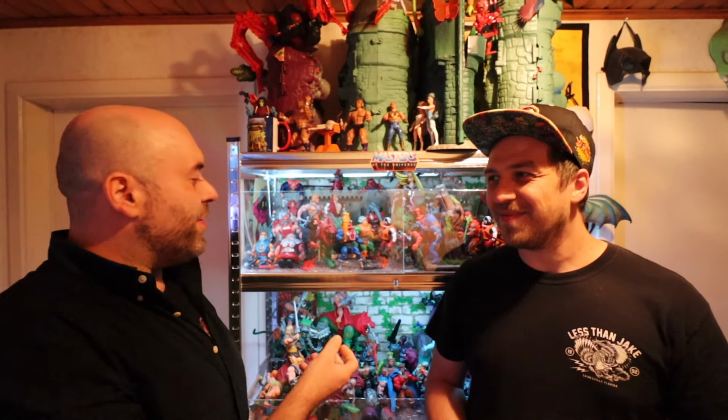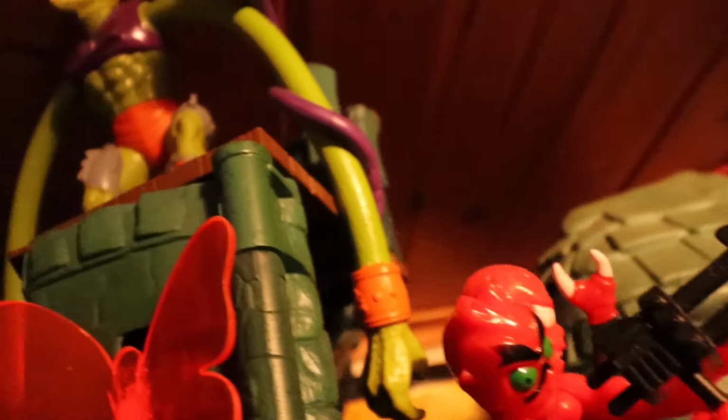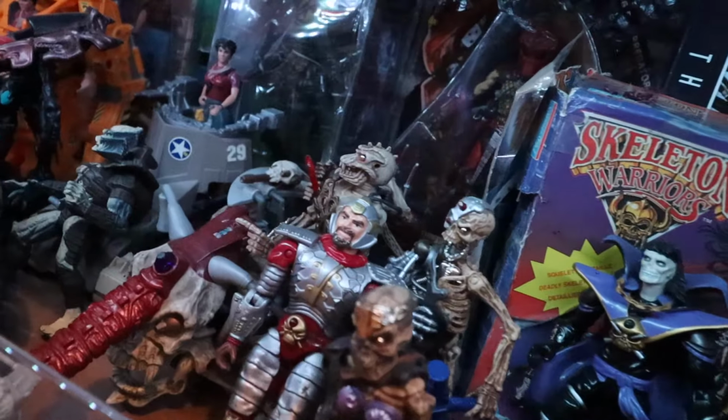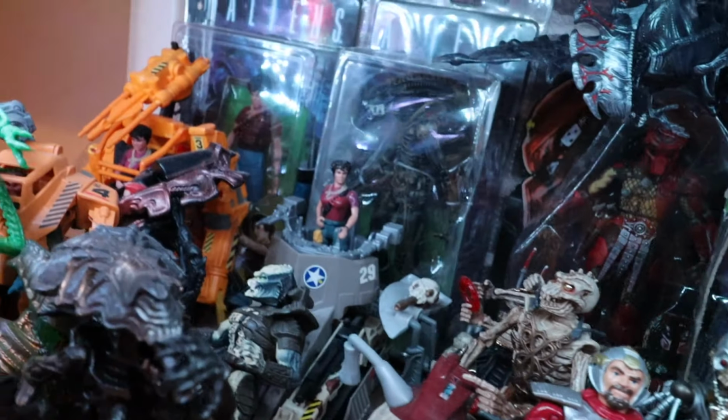I had a lot of toys when I was a kid, of course. You don't have the collecting vibe if you didn't have a lot of toys when you were a kid. Yeah, okay. So I had a lot of toys when I was a kid, and then when I grew up, it kind of fades away. But then some stuff happened, and like 10 years ago or something like that, I started collecting again, and this is what happens when you collect for 10 years.